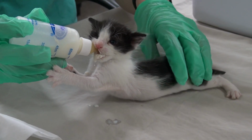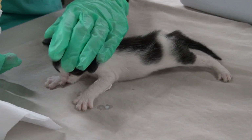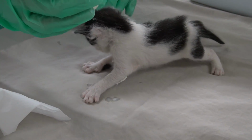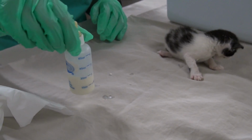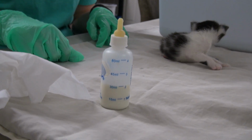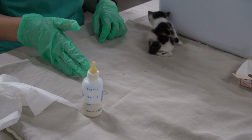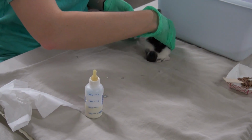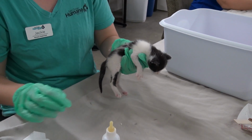And you can gently pet them and make sure they don't have any lumps and bumps, any hair loss or anything like that. And right away, you can see he drank about 5 mils, which is about the quantity these guys have been drinking, between 5 and 10 mils. So I'm gonna take this time, now that he has some food in his belly, to stimulate him.